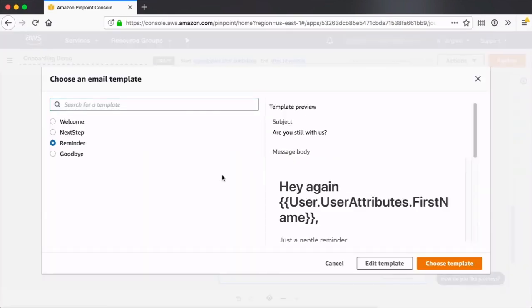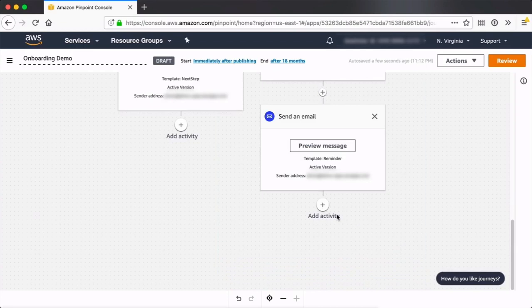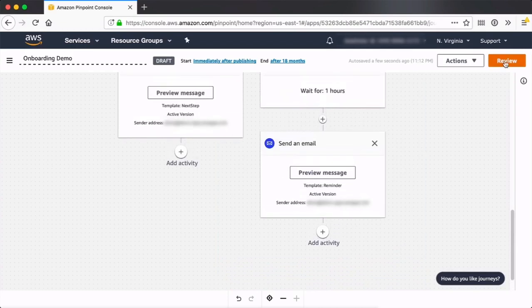So let's repeat the same steps that we did previously for yes state, but in this context, we're going to use reminder template. And that's it. We've finished setting up our journey. Pretty smooth, isn't it?